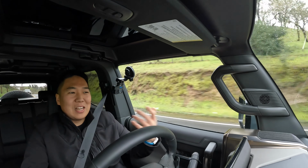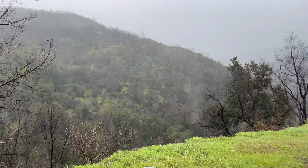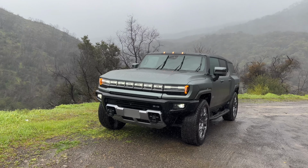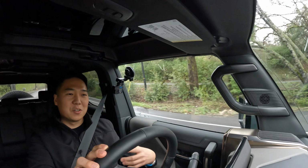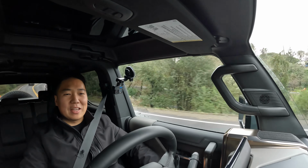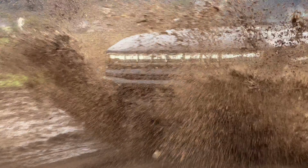that's not the goal. That's not the intent of this. This is a halo vehicle, just like the Super Truck. I'm certain there will be more practical GMC EVs and GM EVs coming, Silverado, Sierra, things like that. But they launched with a Hummer because they wanted to make a splash for sure.